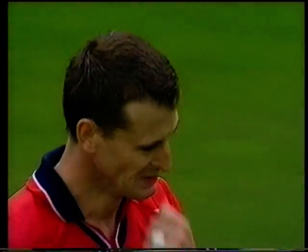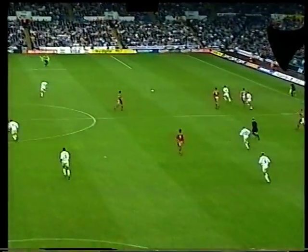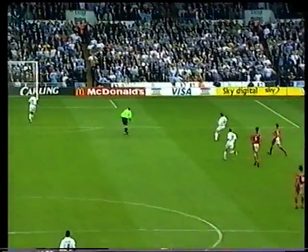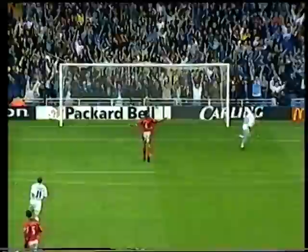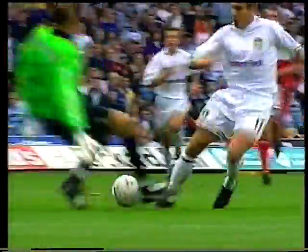And it's gifted. A poor back pass, letting Huckaby in. Huckaby didn't finish it. It came back for Harry Kewell, and Harry Kewell gets the goal. It was the back pass from Steve Vickers, and Leeds United double their advantage. It's 2-0.